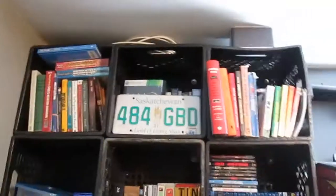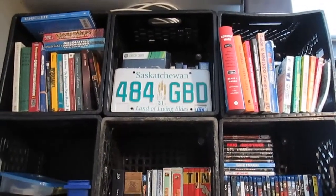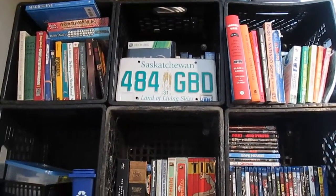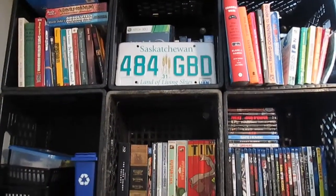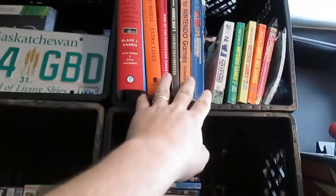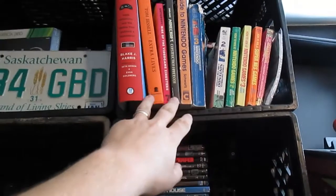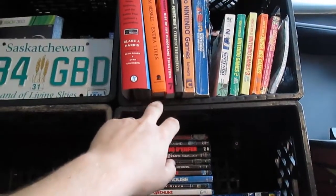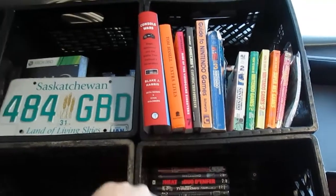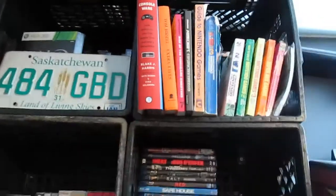So let's go to the movie side. I'll keep the retro gamers in suspense for a bit. So this is where I got some old movies, old books, new books, got Blu-rays on display. So there's the old video game how-to books, as well as some reference and reading material. This new Console Wars book is quite good. I'm reading that currently.